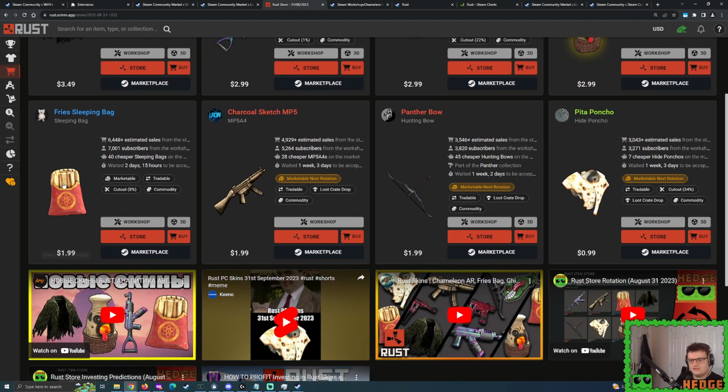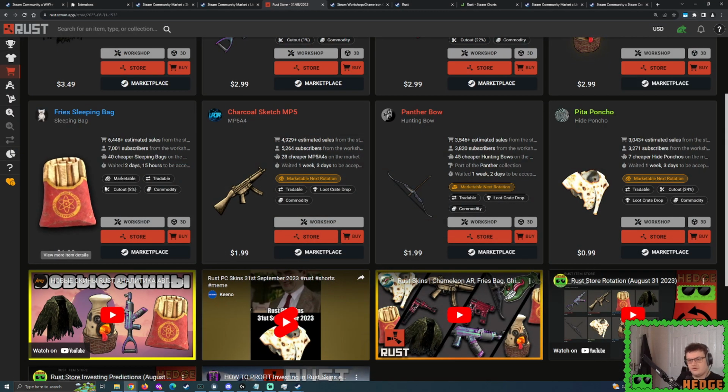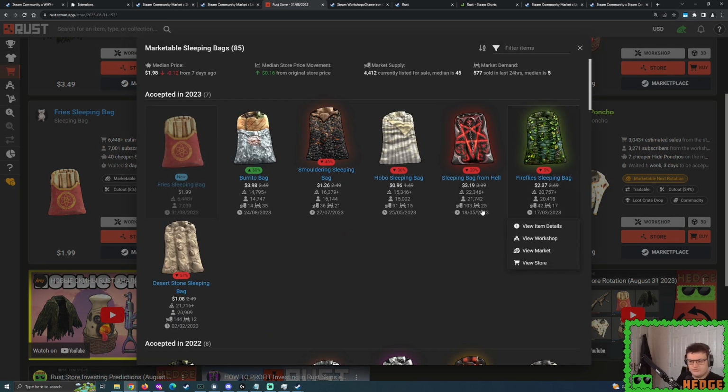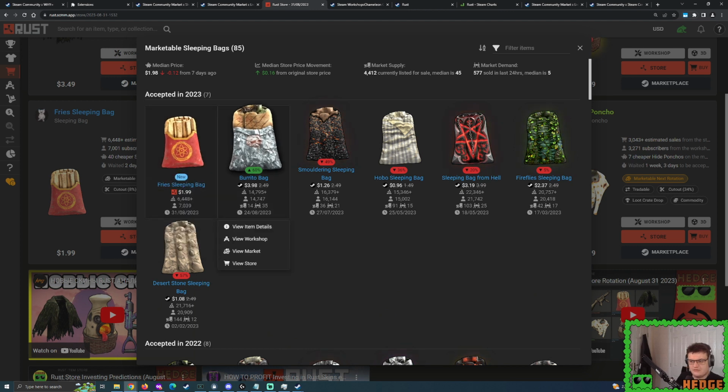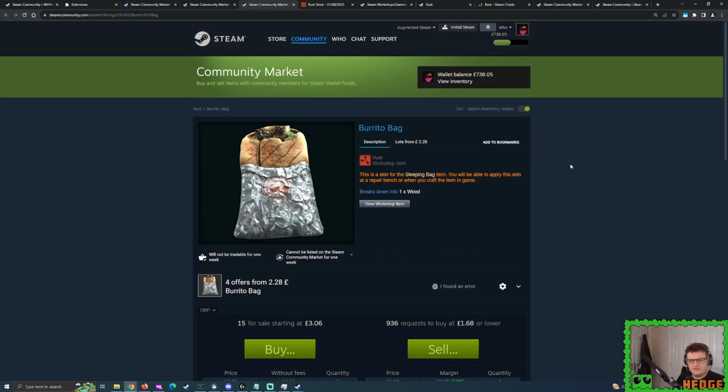Okay, Fry's sleeping bag. This is also abnormal, by the way. And if I just showed you just a second ago, we have a hot dog sleeping bag now in the workshop. It looks like everybody wants food sleeping bags. Well, I mean, Face Punch likes them. But in terms of sales, at the moment, this is probably going to have less sales compared to the burrito bag. Also, how's that burrito bag holding up? Is the sales looking to be okay? Is the quantity all right?